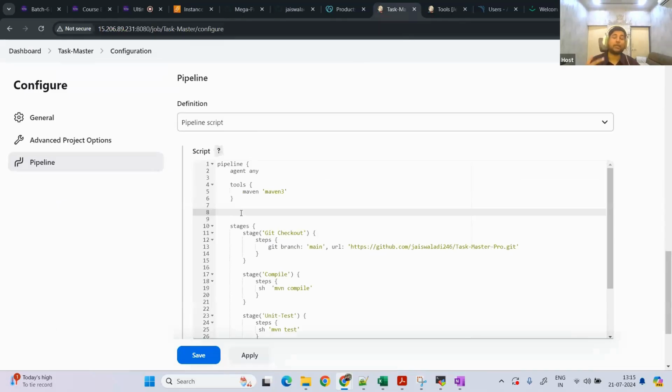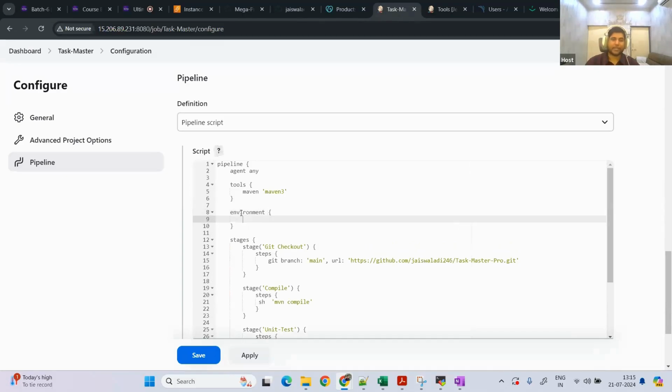How can we define it? Another way of defining tools is that we can create an environment. Inside the environment, I can create a variable SCANNER_HOME, whose value will be the SonarQube scanner. So I'll provide the tool and then the tool name, which we have as sonar-scanner. Okay. We basically created an environment inside which we created a variable for SonarQube scanner.